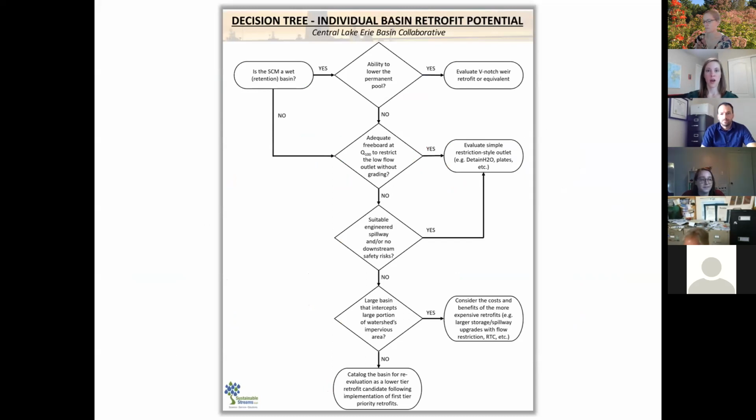So here we are. This is the decision tree. And as I walk through, I'll be talking about each node individually, providing some definitions and some understanding and background knowledge of why these items are important and sort of what we're looking for at each step. As I said, we wanted to provide some early off-ramps.